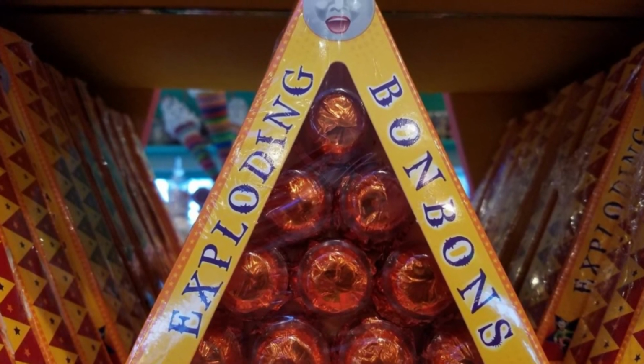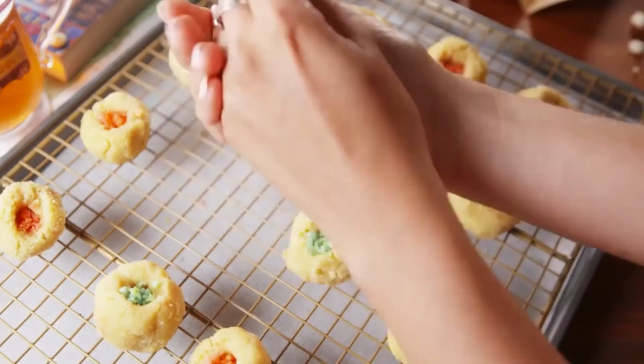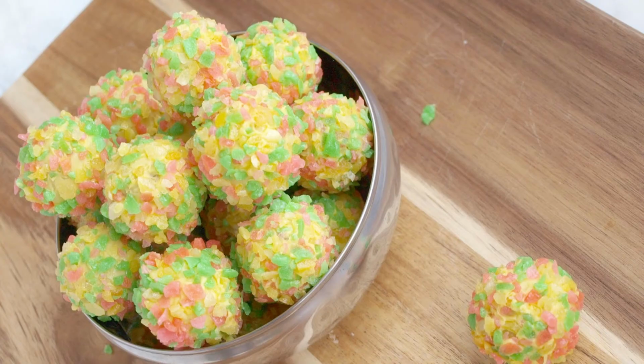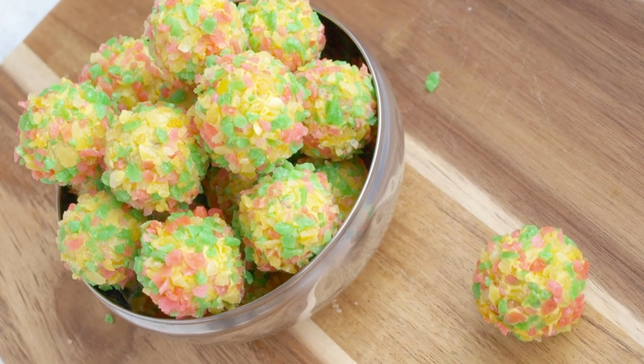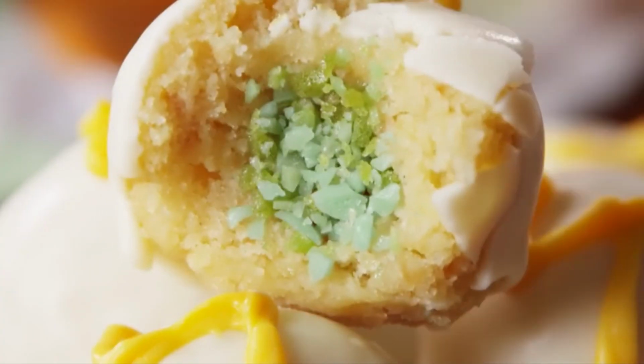To make your own exploding bonbons, we recommend using a hard candy recipe and adding a small amount of baking soda to the filling. If you're looking for a sweet treat that's a little bit different, then exploding bonbons are definitely worth trying. Just be careful not to swallow them whole. That really would be dangerous.